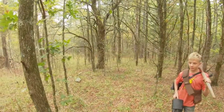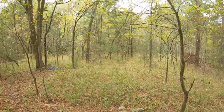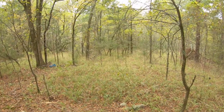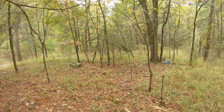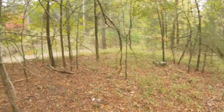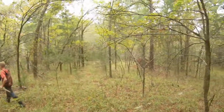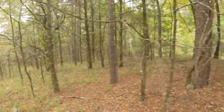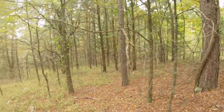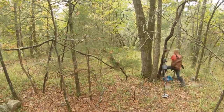Well, I guess it. What'd you find? I found a button. A button? Found a button. Yeah, so this right here is the homestead. He had to move it two times. That would have been a bad day.